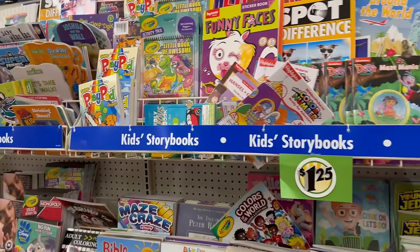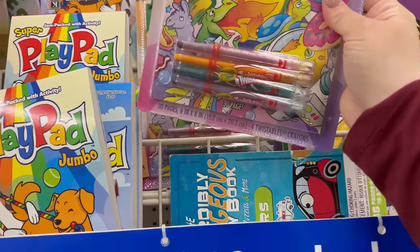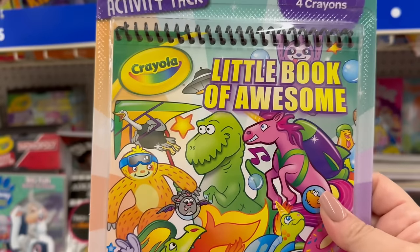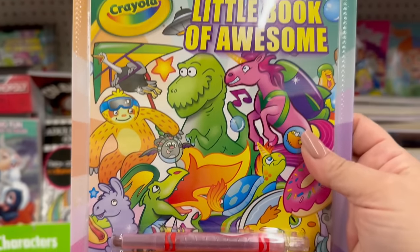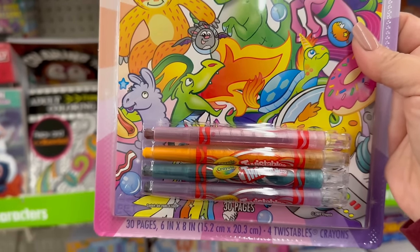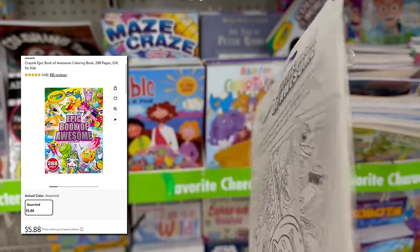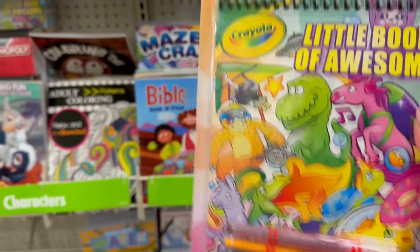What's this? This is new. You just never know what you're gonna find. Look at this. Little Book of Awesome Activity. You get 30 pages plus the 4 crayons. That is pretty cool. I like that. It's actually really awesome.